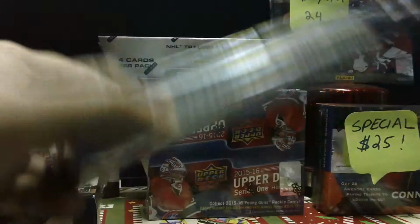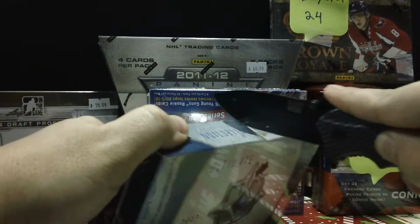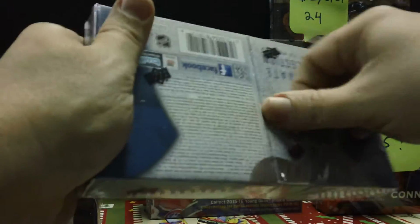And our Contenders box. Contenders? Sorry, Ultimate Collection box. I've been saying Contenders a lot today, because everyone's doing Contenders.